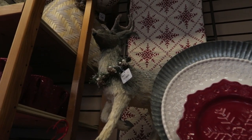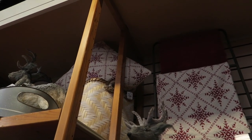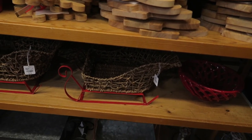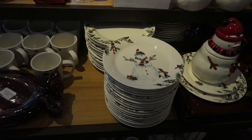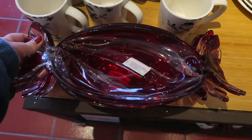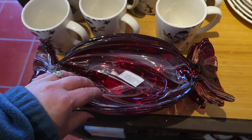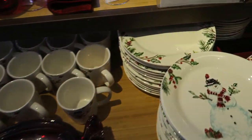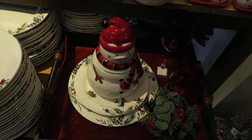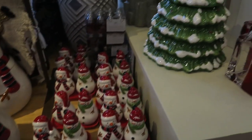And then we also have some little blankets up there and a matching pillow. I love the little snowflake stuff. Lots of little snowmen tableware. How cute is that? And look at the little candy dishes. Oh my gosh, I think I'm gonna have to get one of those. I like that. That's cute. Really cute too. Now snowman jars and the snowman salt and pepper shakers.